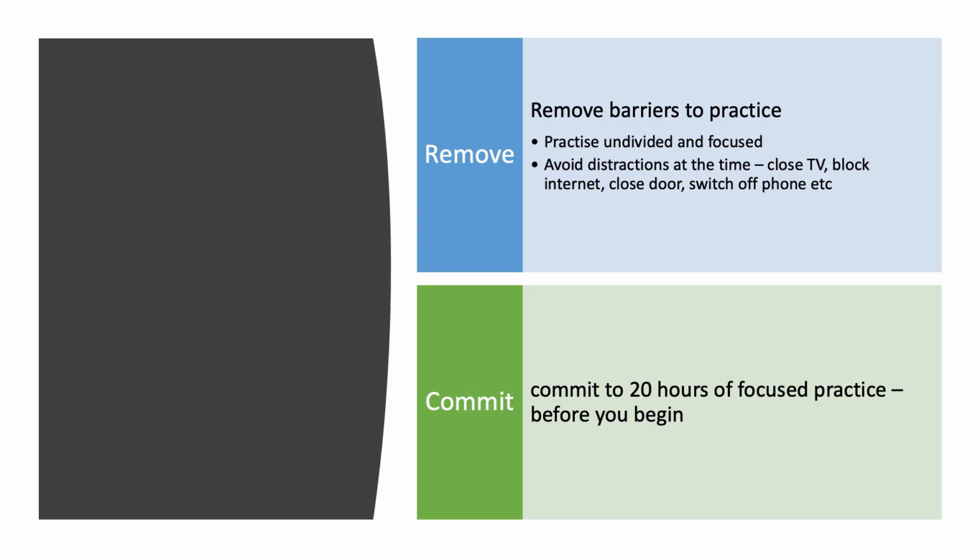And finally, commit to 20 hours of focused practice before you begin. All right? So you can say you will time yourself. I'm going to do 15 minutes of endo training with my suturing skill. And those 15 minutes are logged as 15 minutes. It should be focused, it should be uninterrupted, and it should be knowing what skill am I trying to achieve in these 15 minutes.